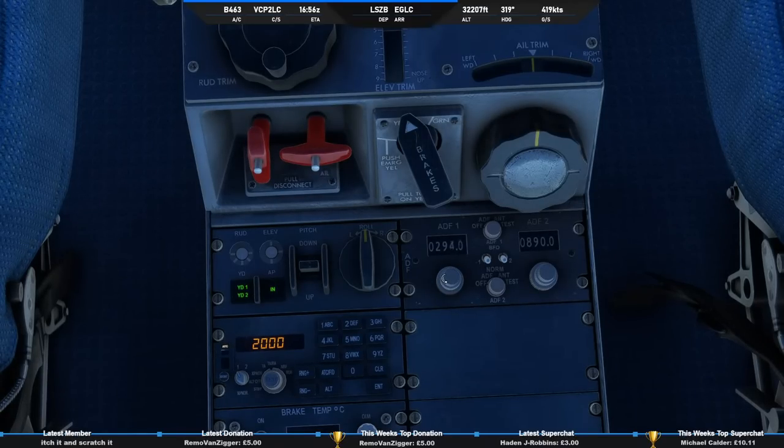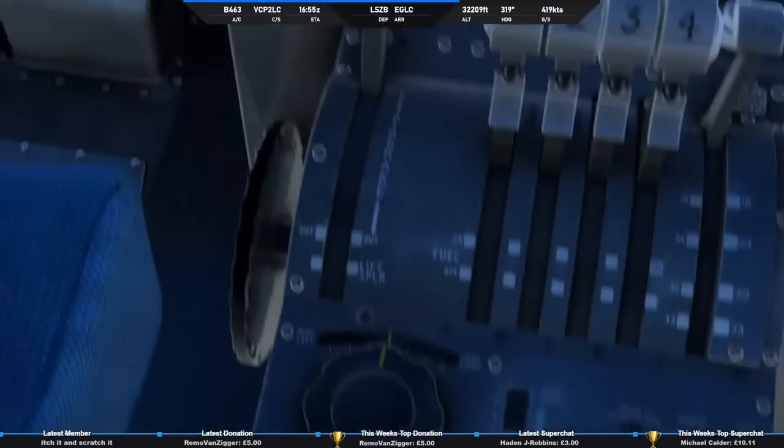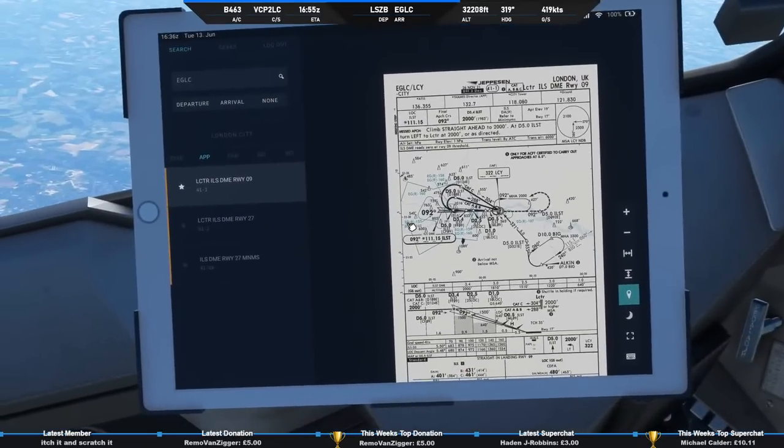What? How do I do the other one? I can't do the middle one. Oh, I did it there briefly. There we go. 3, 2, 2. Yeah, finally. ADF. There we are.